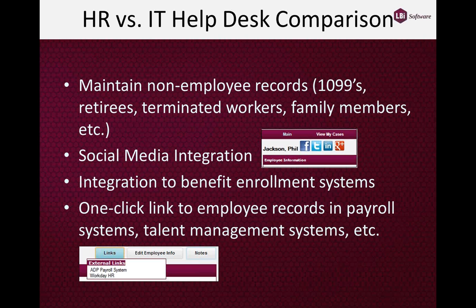We also offer full integration to benefit enrollment systems. So I might have a case that involves changing my benefits. For instance, I wanted to add a new child to the insurance policy. We have the ability to provide one click link from the employee's web portal directly into their benefit system to make the changes or run the reports to whatever they need to do.